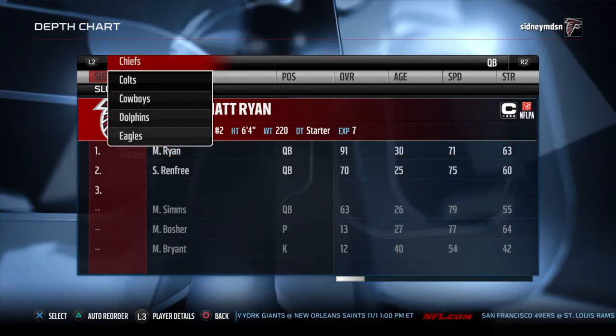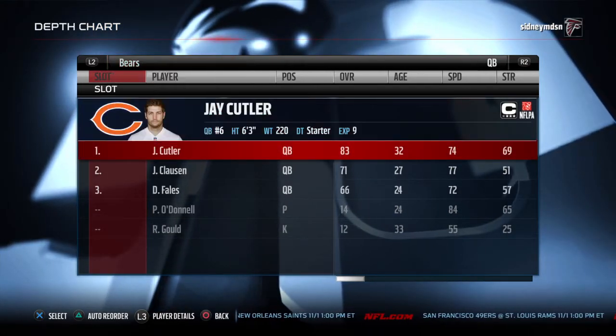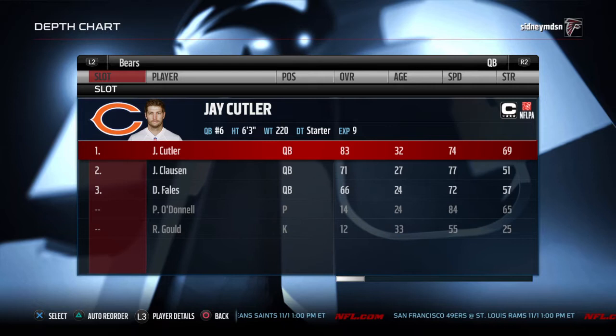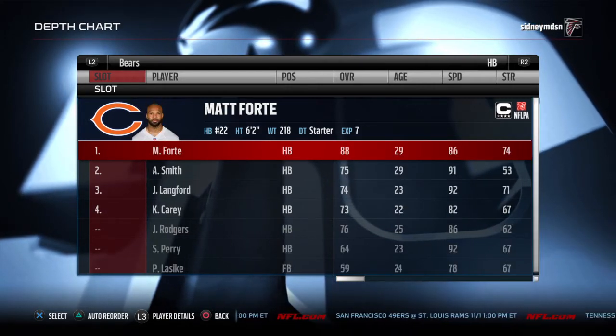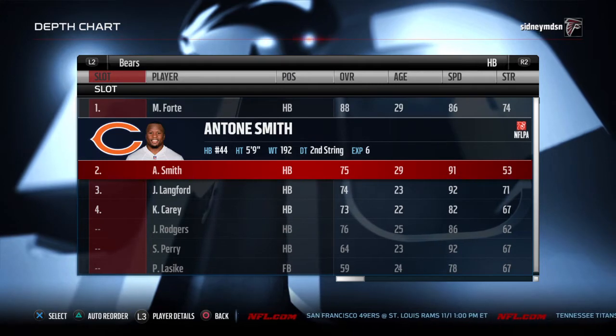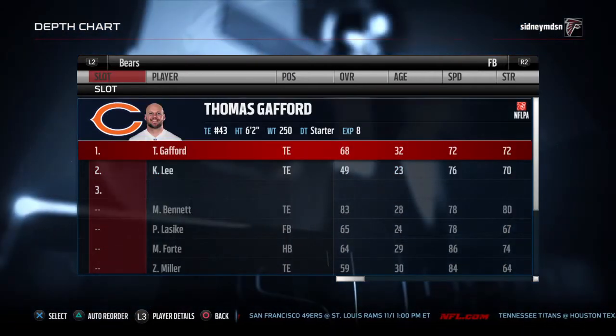So I'm gonna start with the Bears, doing the depth charts all the way up to the Falcons. You got Cutler for today. I usually put a fast running back at number 2. Just something I like to do. If I got them, they're going in there.